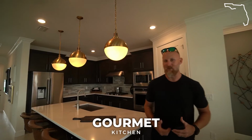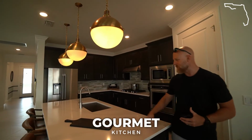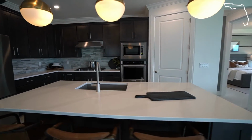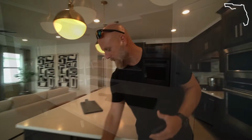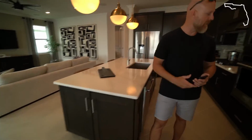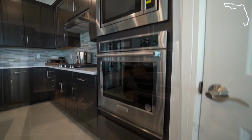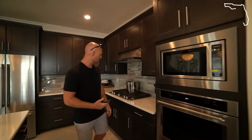The kitchen in this model is gonna be more of a gourmet level kitchen. It's got lots of upgrades. You'll notice the sink is in the island, the dishwasher's in the island. It's got extra storage here on the edge of the island. This has the built-in wall mount oven and microwave. You've got a nice size walk-in pantry there. I believe this is a 36-inch cooktop.